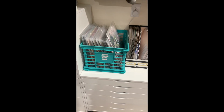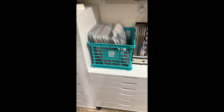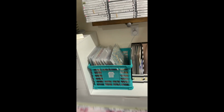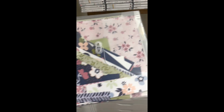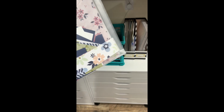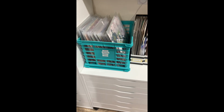I just bought a crate. Michael's carried them at the time. I don't know if they do now or not. And then I bought these plastic holders at Hobby Lobby. They come like 10 in a pack for like $12. And this is where I put all of my designer series paper.